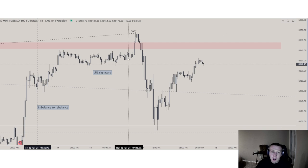So right here, we get that manipulation move. This is the 7 a.m. opening price. We have, as you see, accumulation, manipulation, distribution.